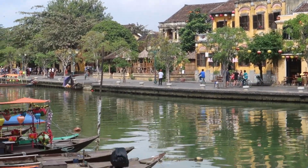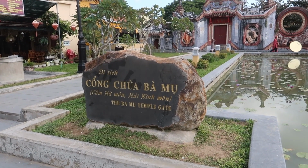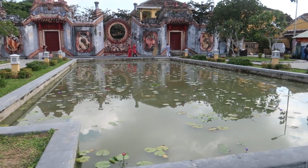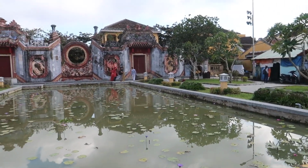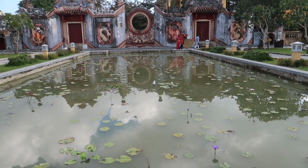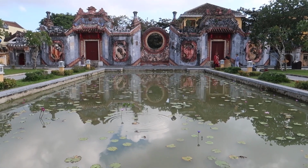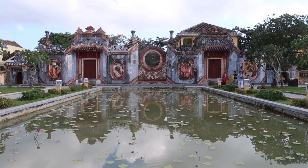But overall it's just outstanding. One place that I came by last night, although I didn't have my camera, is the temple gate, and it has this really nice pond, and everything is lit up at night, and you get a really cool reflection. Maybe if I come back again tonight by this place, I'll show you guys and see exactly how it looks like.